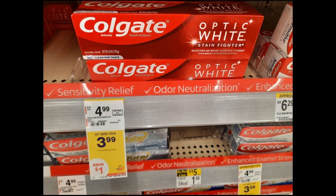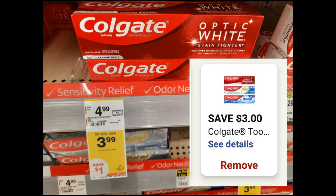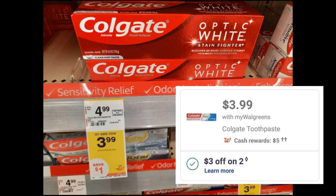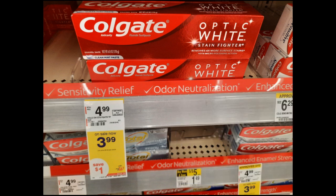Next deal I have for you here is the Colgate Toothpaste. The Colgate Toothpaste is on sale this week for $3.99. Grab two of them. Your total is going to come to $7.98. There is a $3 off 2 digital coupon. Load that digital coupon. Then you will get back $5 in Walgreens cash when you buy two, making this actually completely free and a 2-cent moneymaker. Really, really awesome deal here.